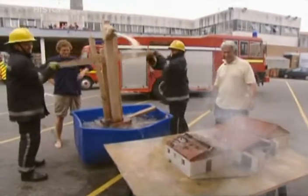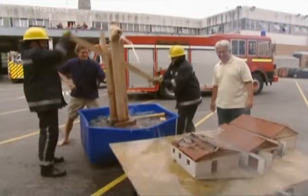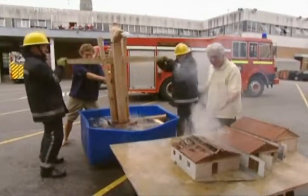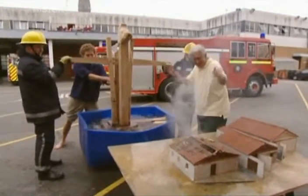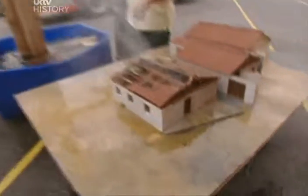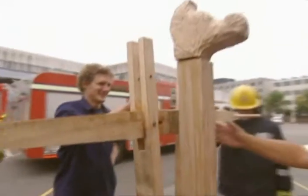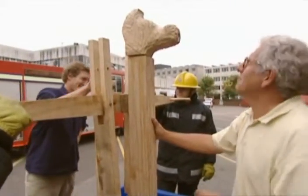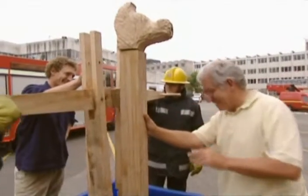Wow! That's fantastic. It's out. Brilliant. Okay, stop. We will get soaked. That is absolutely fantastic. Henry, congratulations. That's a most wonderful pump. What, is this a camel's head on top? It's a kangaroo. A kangaroo. Yeah, very appropriate, yes. That is the most fantastic machine.